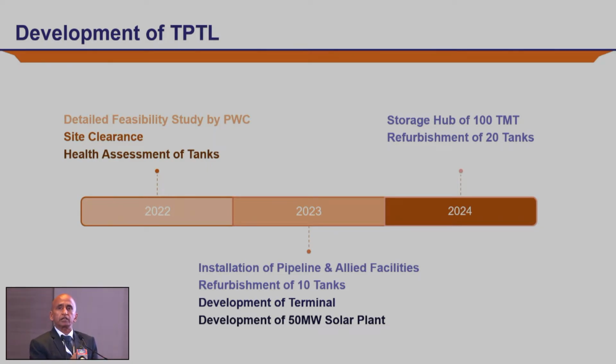The trees have already been numbered, and the tender is just about to be floated. It would be floated by State Timber Corporation for the finalization of the party to whom this work would be accorded, and all the tree cutting in the area surrounding these 10 tanks be done. This is the onset of November. We are very optimistic. Hopefully, by January, this complete tree cutting would be concluded.